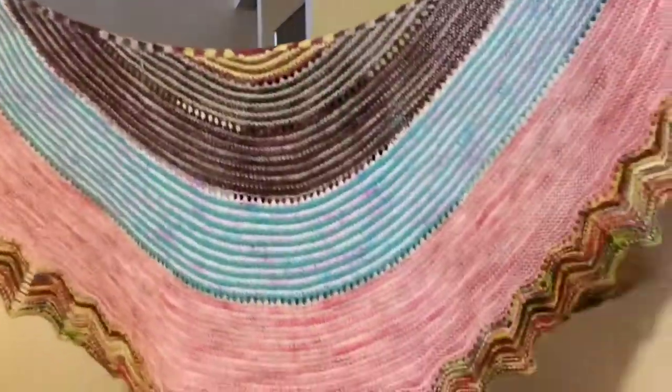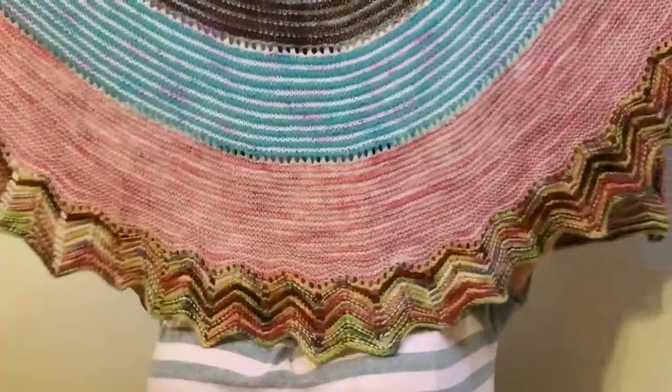And as a matter of fact, this other shawl has tons and tons and tons of Pandia's Jewels yarns in them. Actually, there's a few in here. I don't know what they're called, but this was the Stephen West Holy Chevrons.